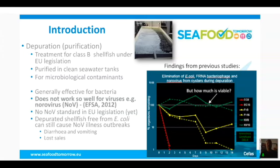And this is an issue that EFSA recognised in a report from 2012. Now, the problem is there isn't a standard in legislation for norovirus at the moment. So we have to rely on E. coli, the bacterial indicator, as a means of telling us whether we've got safe shellfish or not. And what we do know is that depurated shellfish that are free from E. coli can still cause norovirus illness outbreaks. So E. coli isn't telling us the whole story, unfortunately.